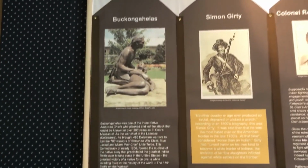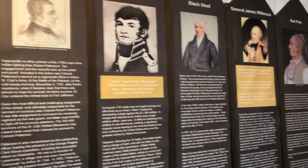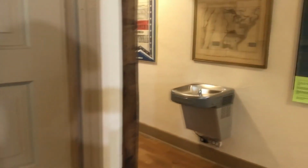Oh wow. And then they have a lot of information on everybody that had to do with this, which I don't think I'm going to read because it would take me forever to read about every single one of these. So we're going to move on. So we started in the basement.